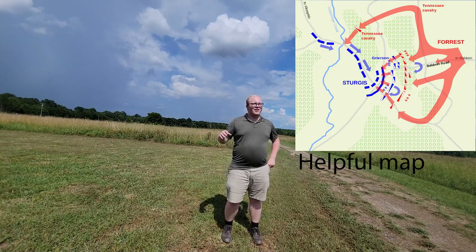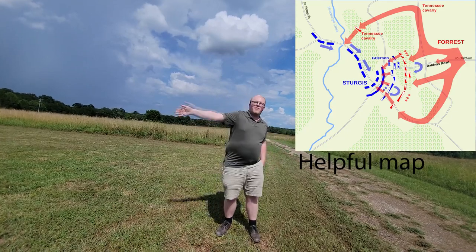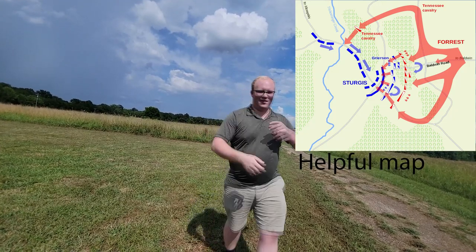And so messages are going back and forth. Union runners coming back, or actually riders coming back from there, passing through here, getting to Brace's Crossroads saying, "Guys, we're in a big fight. We need help."